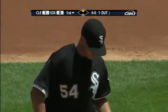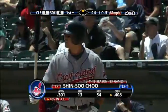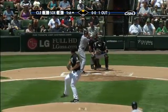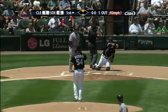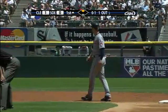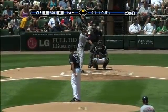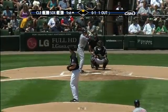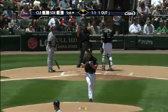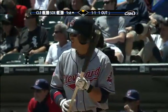Now you have to get by the formidable Choo, who, except for Contreras, has hit just about everybody on our staff. Choo hitting .301, 13 long ones, and 54 knocked in. Takes first pitch strike. He is 2 for 6 in the series with a homer, and lifetime against Clayton he is 2 for 8. Ball is striking out here in the top of the first. 1-0 Bad Guys if you're just tuning in.